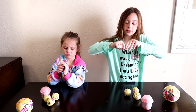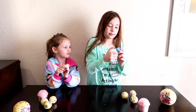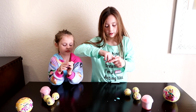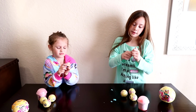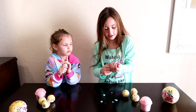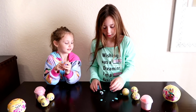Okay, let's see who's inside. Here we go, get this thing open. It doesn't hatch by itself. You have to hatch it? Uh-huh. Ew, yeah, this is like something gonna come out. It sounds like an egg. Does it feel like an egg? Uh-huh. Sort of. But it won't crack open.